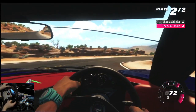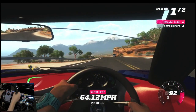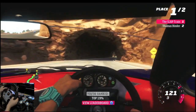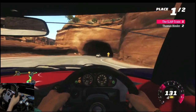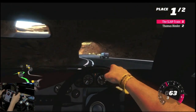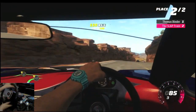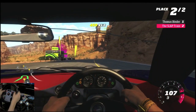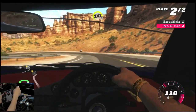This thing takes a while, man, to really get going. I think if I'm just careful on the throttle, the car is fine. But really, once you let it go, it's kind of like you need to be on a flat pavement or something really straight to really just open up the throttle. I mean, this thing is just crazy right now.